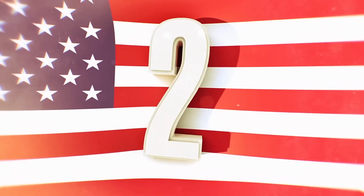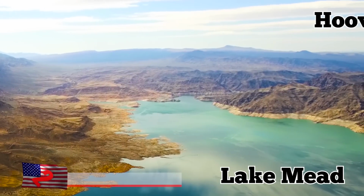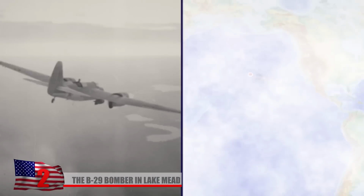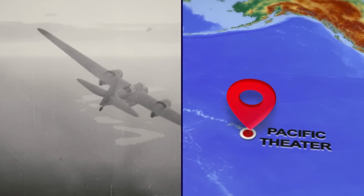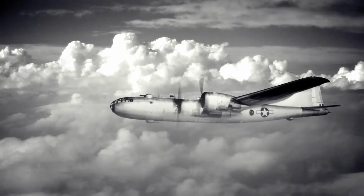Number 2. The B-29 bomber in Lake Mead. In the waters of Lake Mead, which forms part of the Hoover Dam Reservoir in Nevada, lies the remains of a B-29 bomber plane. B-29 bombers were an effective weapon for the U.S. during World War II, with many being utilized across the Pacific theater. But what's interesting about this plane is the fact that it never got to see conflict.